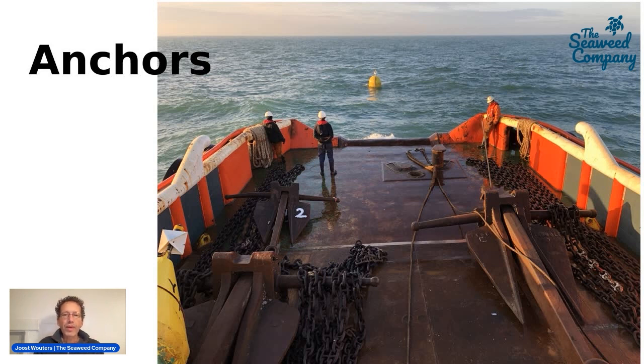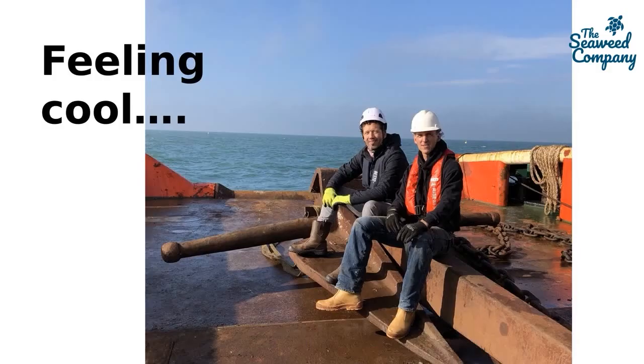So the anchors were the first thing. They're quite oversized. These anchors weigh about 6.5 tons, which you don't need, but we could find them, and also in the time that we needed them. So that was step number one: how to anchor them. And here you see Michiel Mol, my colleague, our offshore engineer, and myself. If you see us sitting on those anchors, we felt pretty cool.